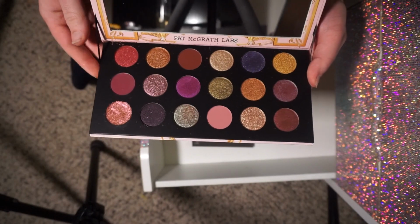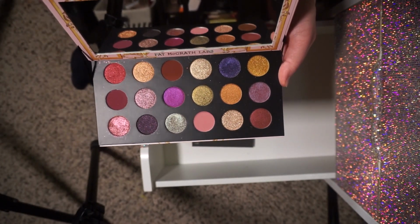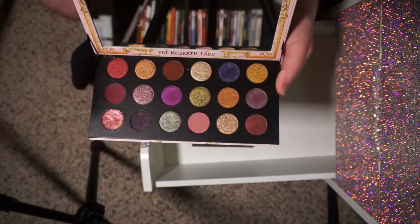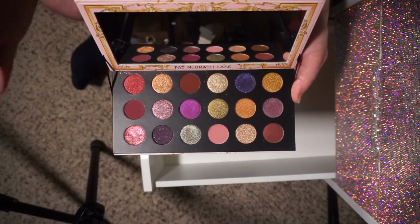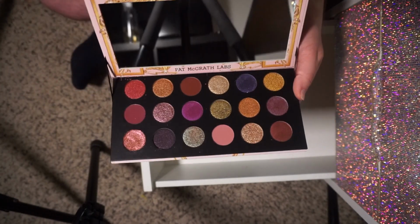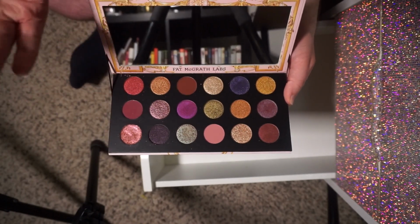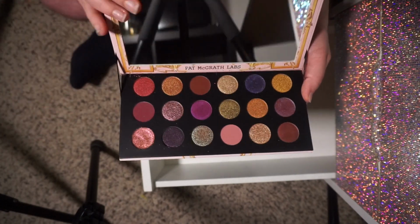And I really did like the quality. I didn't feel like these were any different than the big palettes. So I thought it was nice that she did this. Also, the shimmers are the most special part of the Pat McGrath palettes. So I think it was smart to not do too many mattes. The mattes that are provided would work with all of the shades in here, unless you wanted to do some other mattes. I think this is just fine.